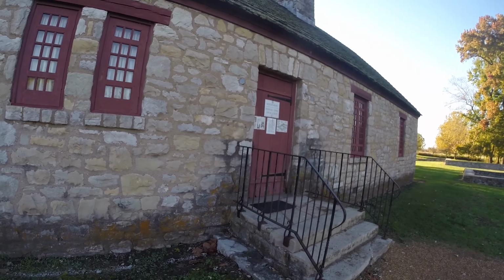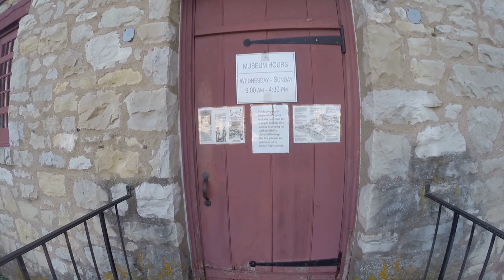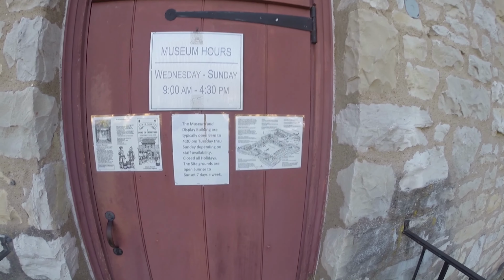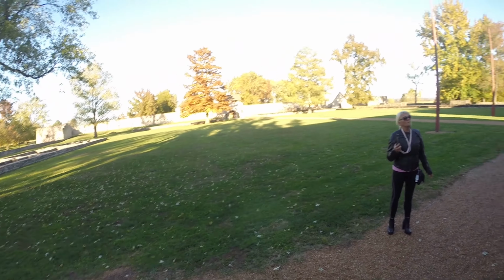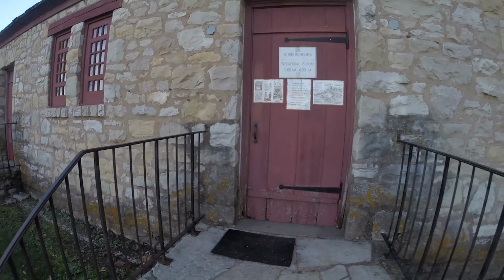Aha. Closes at 4:30. Wow, we got here at exactly 4:30. Yeah, we'll come back in. Only Wednesday to Sunday. So, yeah, we'll come back sometime and check out the museum. For sure. Really cool spot. Beautiful. Only an hour and a half from our house. They've got these old cannons out here.